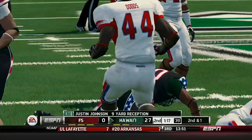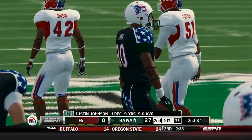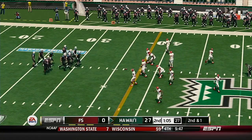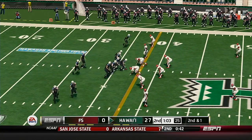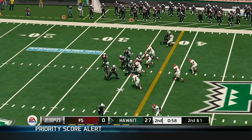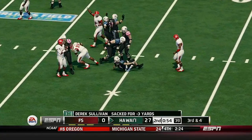Right down, right around the 36-yard line. That brings in second and one. Short yardage situation here. It's second down and one. Hawai'i looking to put this game away if they score here. To scramble, but he's sacked.